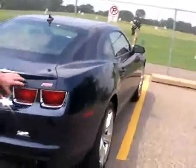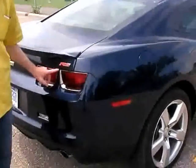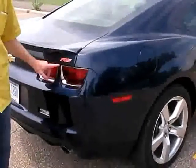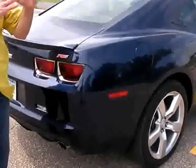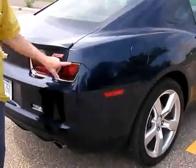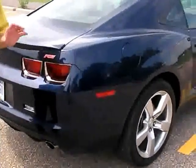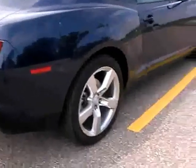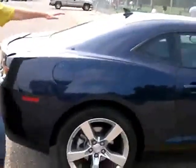The taillights, traditionally the Camaros had kind of a bar, but I wanted to somehow, over history, there's always been a relationship between Corvette and Camaro. So this kind of hails to that a little bit. It's not the round you see with Corvettes, but there's separate elements here. So it kind of has somewhat of a relationship to it.